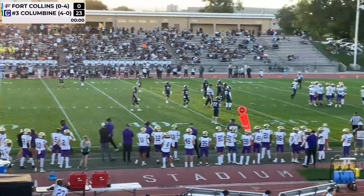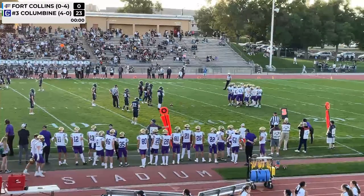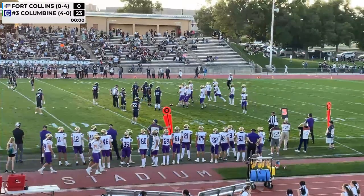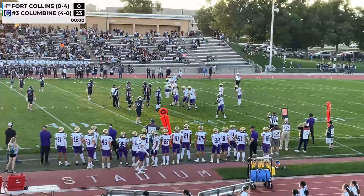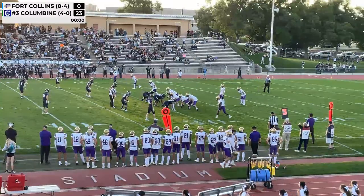Just need a first down here. Sun's starting to go down behind the cloud. Gives us a momentary relief, which is nice. Lambkins can ill afford to give the ball back on a 3-and-out.